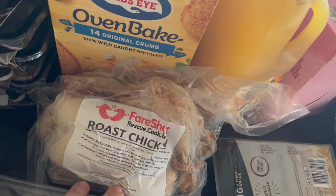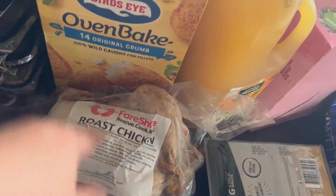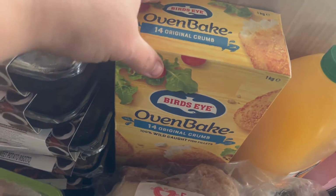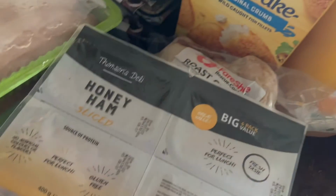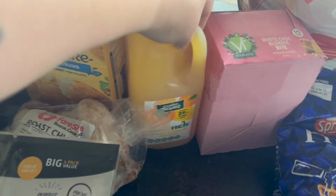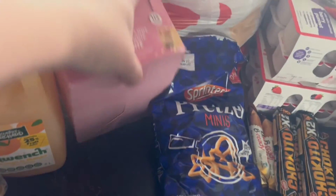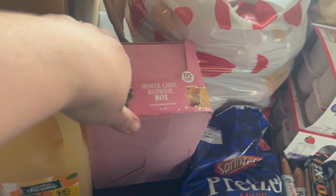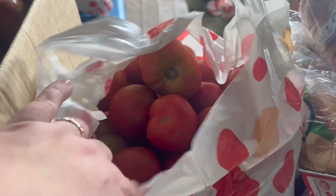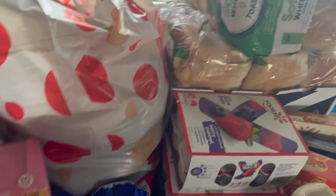I assume that's cooked. Roast whole chicken, I assume that's pre-cooked. And some crumbed fish, and a thing of ham that was in the cold stuff as well, some honey ham. Got a bottle of orange and mango fruit drink and a box of the white choc blondie bites by U Foods. Got a bag of tomatoes there, which I will make up into some stuff.